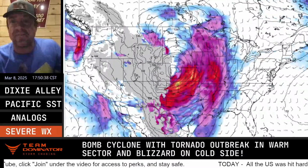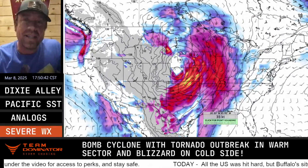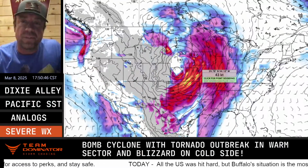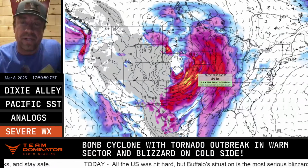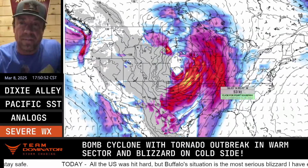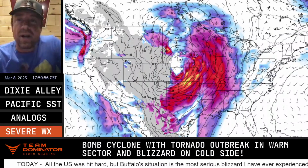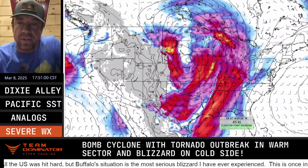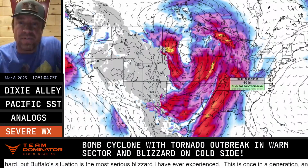The only limiting factor I'm seeing is that the lead vort that comes out on March 12th might limit some of the moisture return ahead of this bomb cyclone on the 14th. And you can see a 50 to 60 knot low-level jet wrapping right around that 850 low and surface low combo. Big low-level jet expanding off to the east out ahead of it. Probably going to see a nocturnal threat as you can see this ribbon of low-level jet just intensify from the lower Mississippi River Valley through the Ohio River Valley as well.